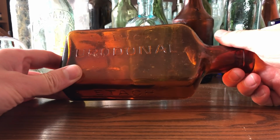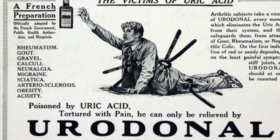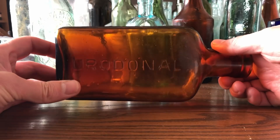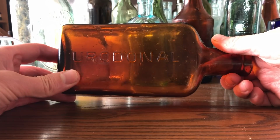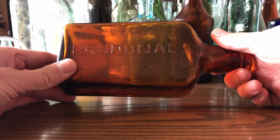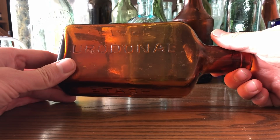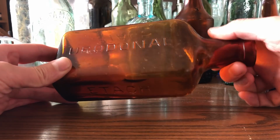Urodonal was invented by Frenchman Lucien Grau in 1907. It was said to reduce uric acid, a waste product in the blood. It was also said to cure gout, manic depressive illness, rheumatism and a long list of other things, which makes me suspect that it might be one of those quack cures that they used to have back in the day. Lucien was a highly educated and interesting character. He joined the resistance against the Nazis in 1940 and was captured by the Gestapo and finally executed in Dachau concentration camp in 1944. Wow, heavy stuff just from this bottle.